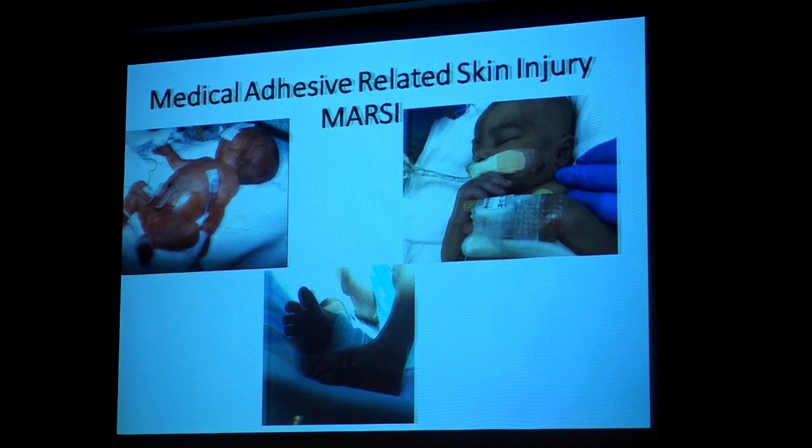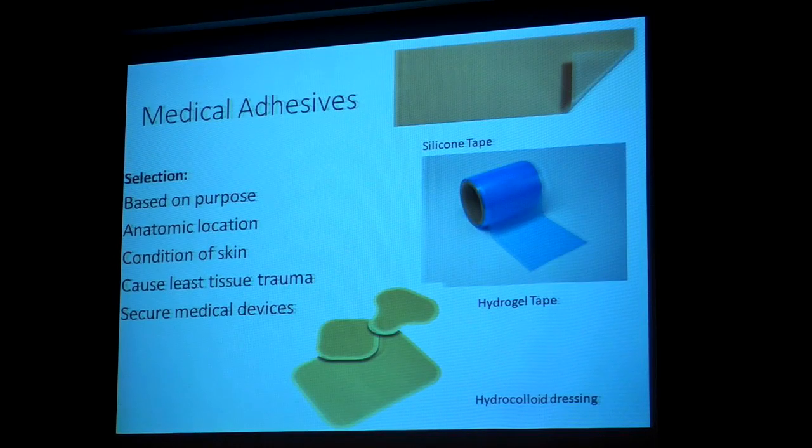It can happen to anyone without intention. This is why we're trying to make you aware that you should be gentle. Yes. So to choose the medical adhesives, prevention is the golden standard, definitely. So you have to choose the adhesive which can cause the least trauma to the skin, and especially use adhesives such as silicone tape or hydrogel tape.